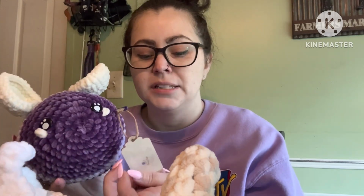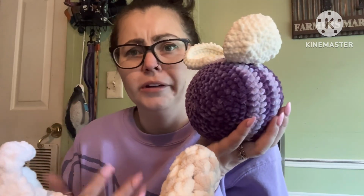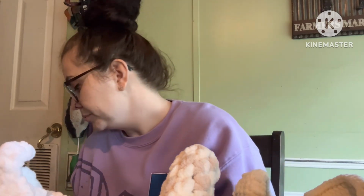Here's another one of my bees. This was the yarn from Dollar General, and this lighter purple was a different type of yarn, and I don't know how it just went so big but so short. So I've priced it for $12 because it did take a lot of yarn, but it went nowhere. It was weird. So I've got it for $12, and once my bees that are like that are gone, they're gone.